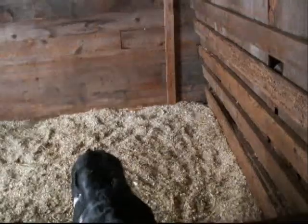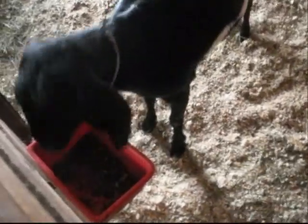And here's my milker. This is Angel. Angel's eating in her dish. Hey, Angel. A little skittish today, huh? You can see it's snowing outside, so the girls don't like to go outside.